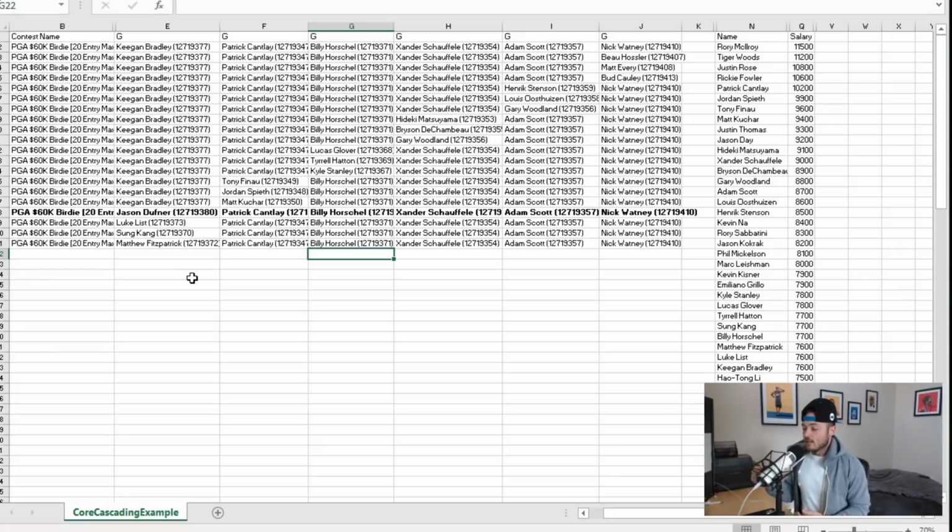Then I go into DraftKings, go into the lineups section, and export my lineups, and it pumps out this spreadsheet, or a spreadsheet that looks very close to this. It has the same team in every single lineup. So that's the starting point.